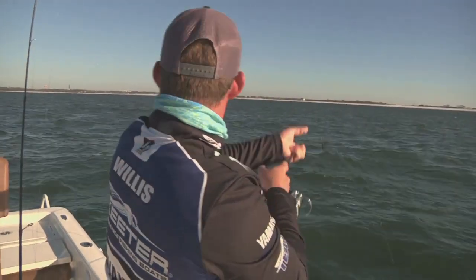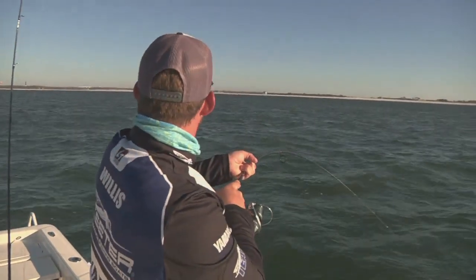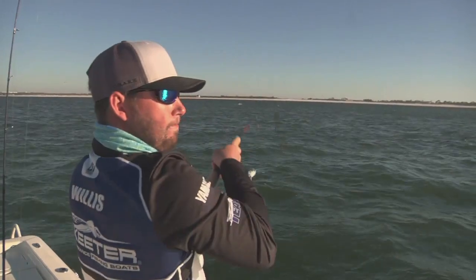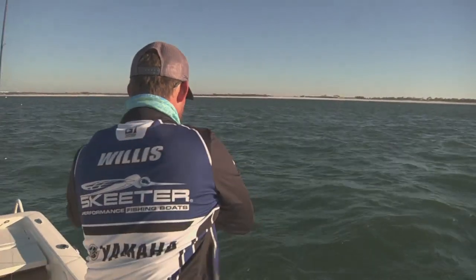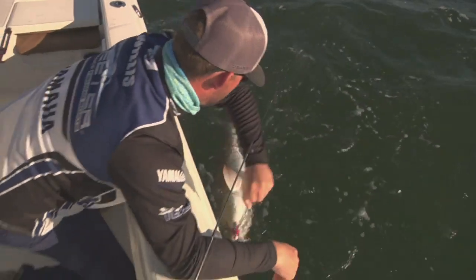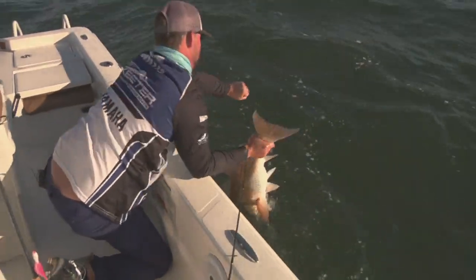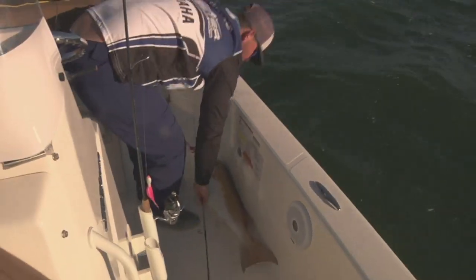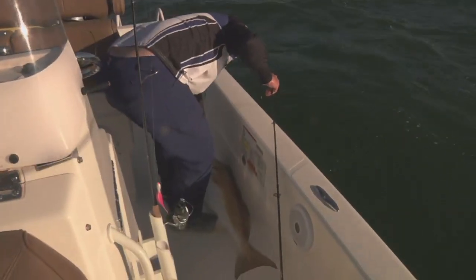Keep reeling, Jonathan. Keep reeling, brother. Oh yeah, little attitude right there. Nicely done, man, nicely done. Got it? There you go. Another beautiful Perdido Key golden redfish.